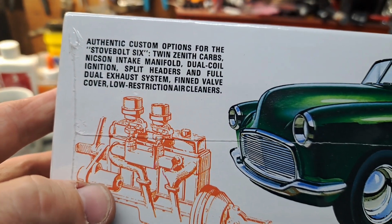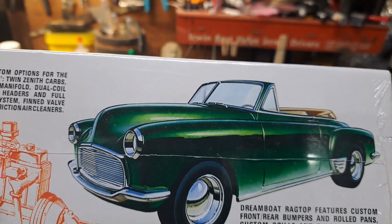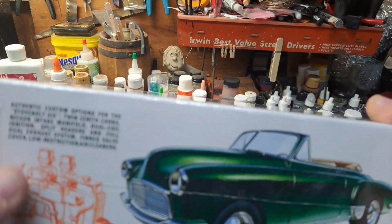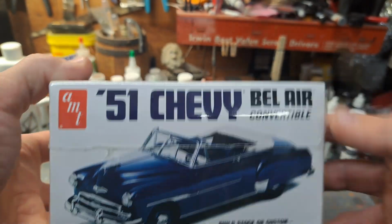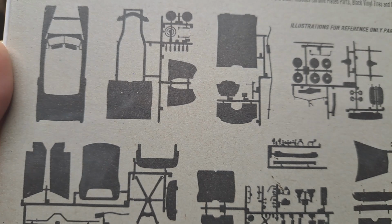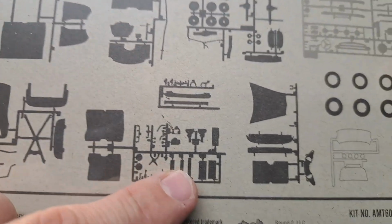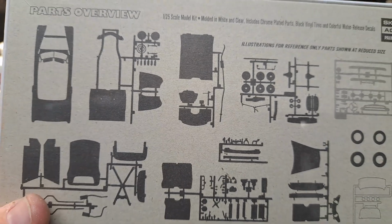You can hop up your little 6-cylinder with that. Now, I don't believe these came with V8 options in the kit. I know the cars didn't come with V8s originally, and I don't think they supplied a V8 in the kit. There's the bottom with all your parts layout, and it's just a 6-cylinder, so that's all that was in this kit, if my memory serves me correctly.